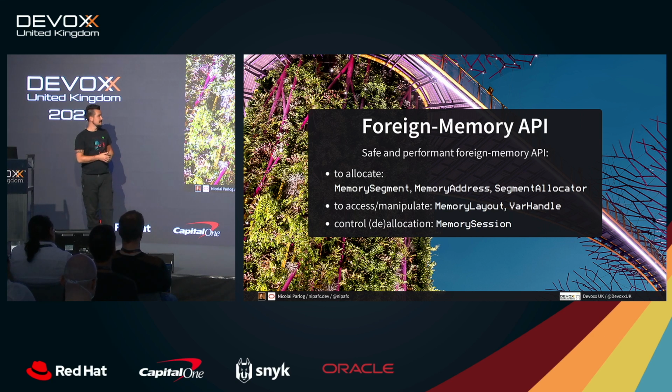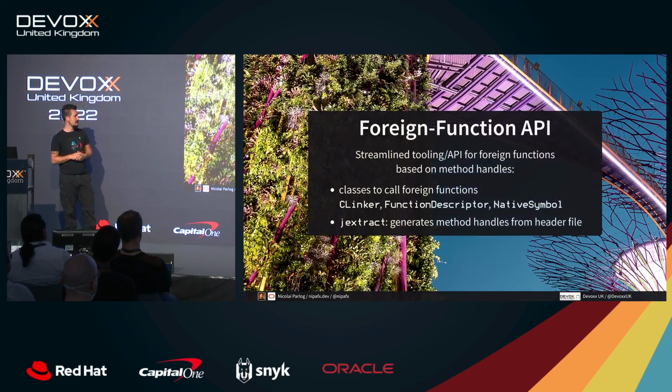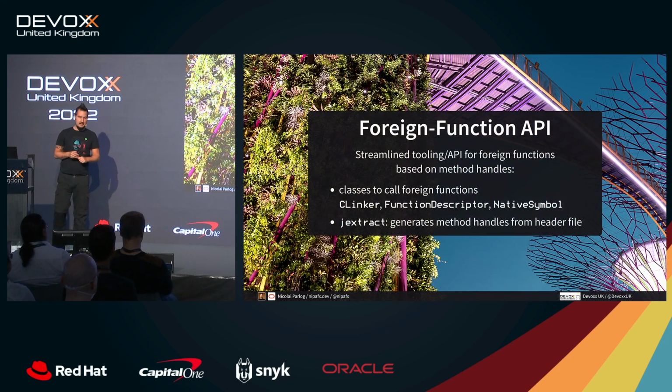That's not great. So the memory session gives you different ways to scope this. To say within this method, when the method is done, you can release memory, or only this thread can see that, then that doesn't have to be thread safe, which makes it faster. So that's a very important part to allocate how the memory is used and when it gets deallocated. That makes it easier to put stuff off heap for a variety of reasons. One of them could be to call into native code, which is where the foreign function API comes in, which is a streamlined tooling and API to call into native code.